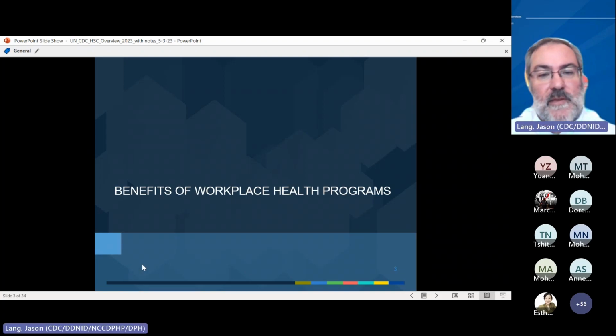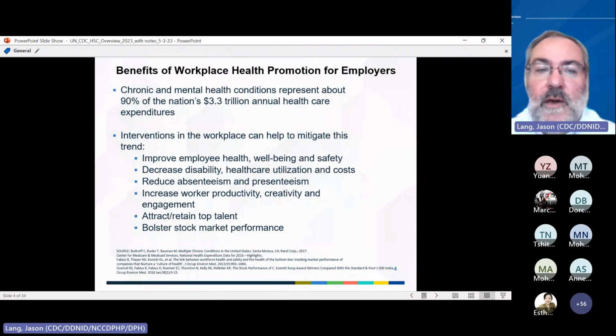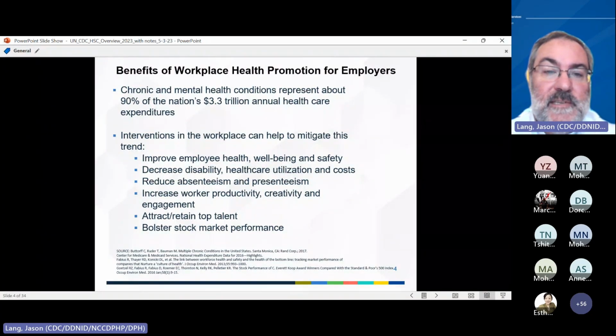So I'll start here with some high-level benefits of these programs. We have a chronic disease epidemic in the United States. It really accounts for the vast majority of all of the annual healthcare expenditures that we have. So there's a definite need in the country to mitigate or prevent chronic diseases and their risk factors.